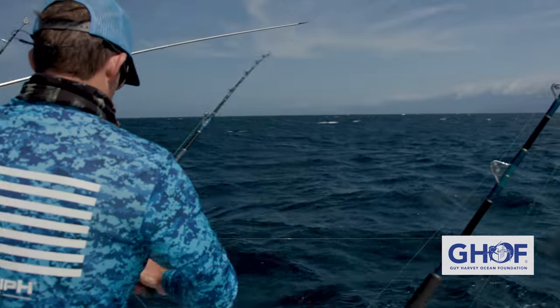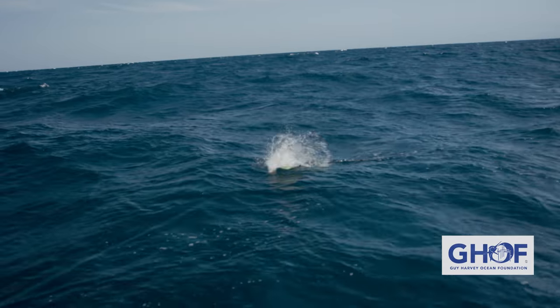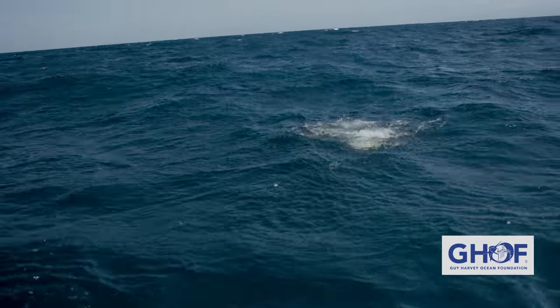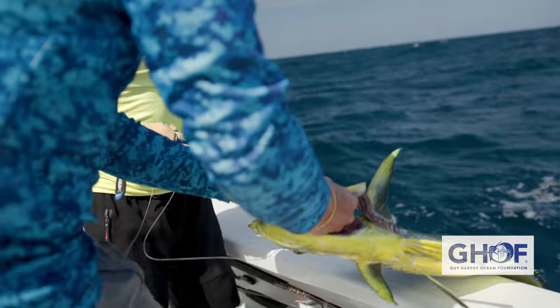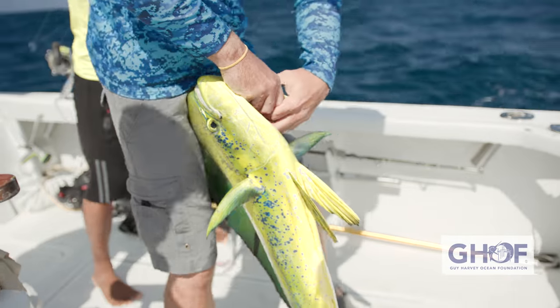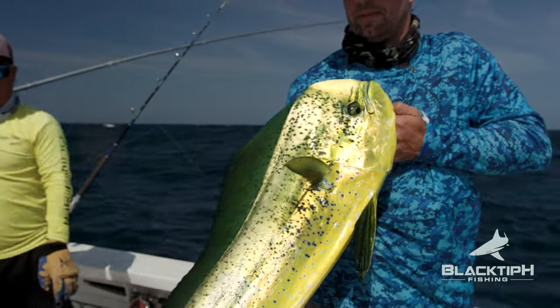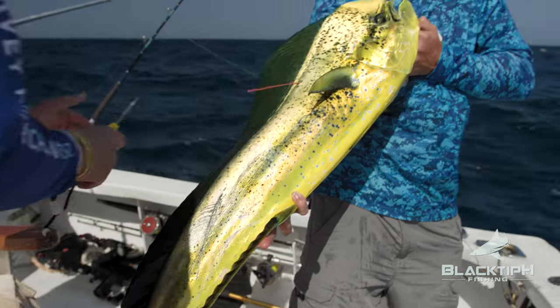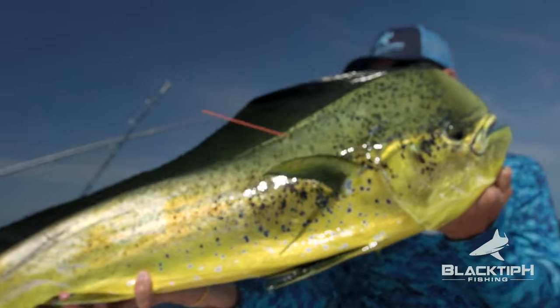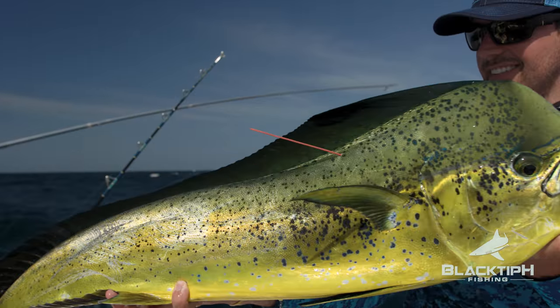Does not want to give up. Big cow, right? Oh no, it's a bull. It's a bull. There we go. Tag him. Oh, wow. Nice one. Nice one. Tag him. Oh, you want me to? Boom. Nice. Tagged fish. Bull dorado, probably 20 pounds.